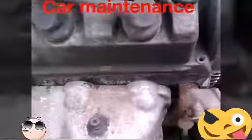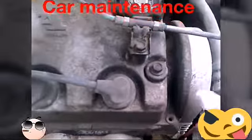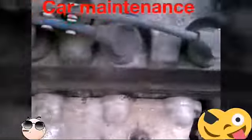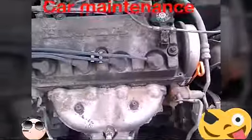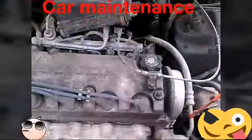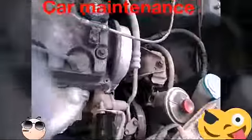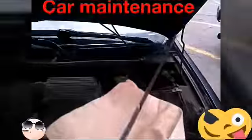Okay, so we're gonna check the engine oil now. What do we need? We need gloves so our hands will stay clean, and we need a Kleenex so we can clean the stick. Our first step will be to take out the stick, and it's out. Our second step will be to clean it with the Kleenex or a cloth, whatever you have. I want to show you how to do it so it's really clean.